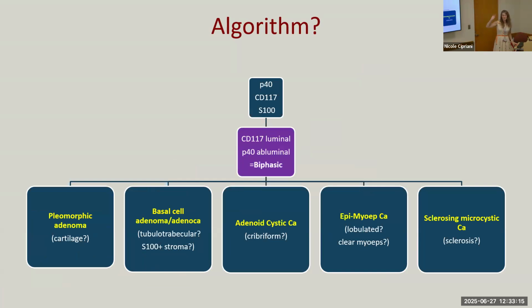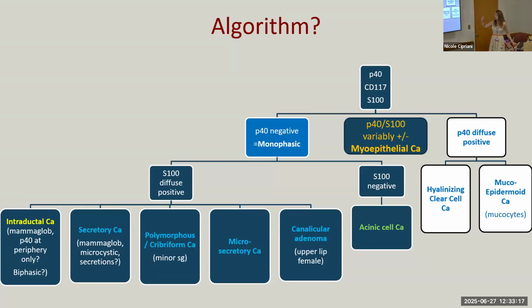But pause in your brain for a moment because I'll show you the morphology of this later. But for the most part, most of these tumors can be sorted out based on these three few stains. What other branch have we not hit? Your P40 negative, but S100 negative, mostly you're dealing with only acinics usually. I will say one caveat on myoepithelial carcinomas.